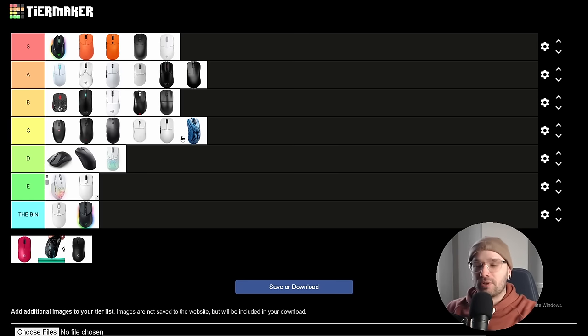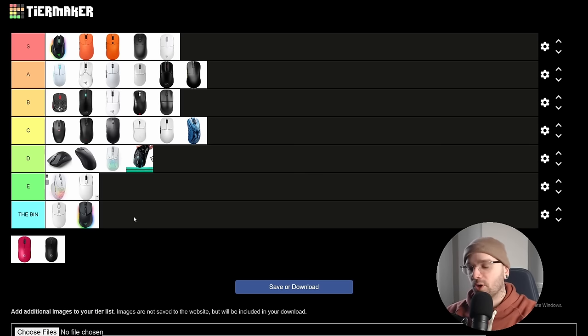Next up, the Ultralight X. This I'm going to put into D. And in no way should this mouse be in D at all. It's just that the quality of it, especially on my version, is just not good enough for a mouse of that price. There are some great things with this mouse. There are some terrible things with this mouse. The holes on the sides, the obsession with trying to get it as light as possible. Overall, I think as a package, this mouse isn't going to last.